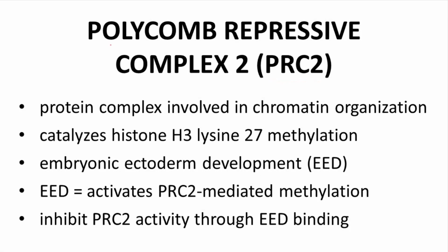PRC2 stands for Polycomb Repressive Complex 2, which is a complex of multiple proteins that plays an important role in chromatin organization. PRC2 catalyzes the methylation of lysine 27, an amino acid residue in histone H3. One of the proteins in PRC2 is called embryonic ectoderm development, EED, and EED activates PRC2 for the methylation reaction.